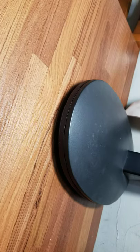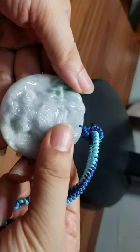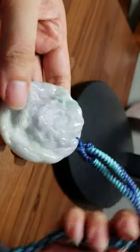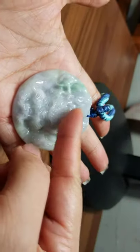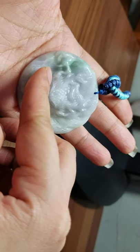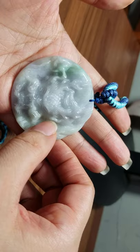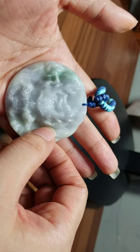And there's another one carved as a dragon head that is also lavender color. And when we talk about lavender colored, if there is some green part, we would call it spring with color in Mandarin. We say chun dai cai.